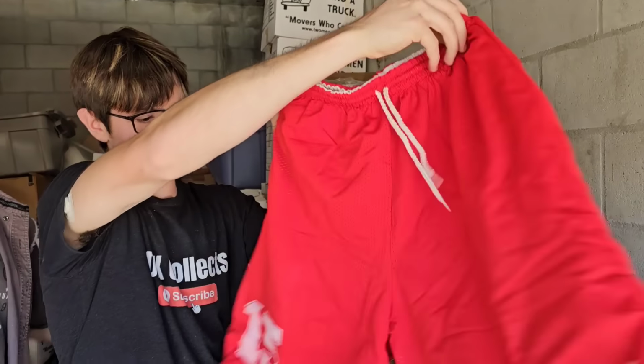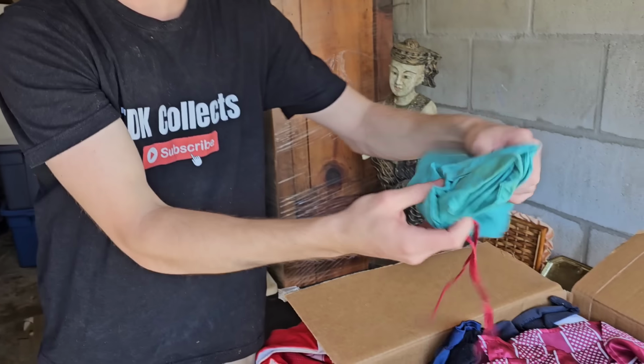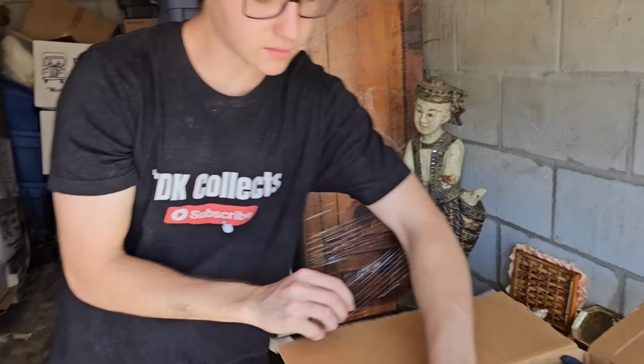Number 15, those are the pants. Oh, my goodness. Those are the shorts that go with the jersey. Number 15. I can't believe it. So he played international as well.